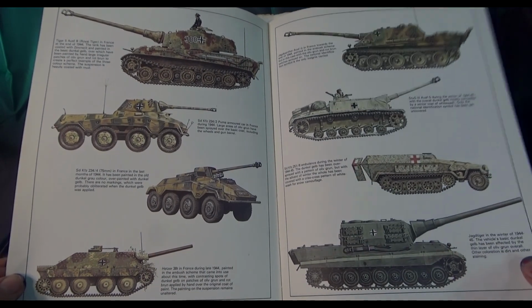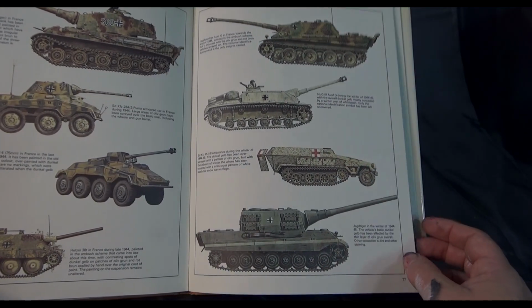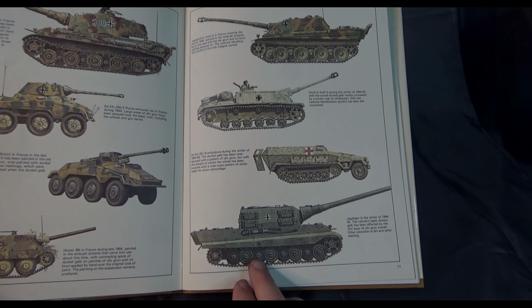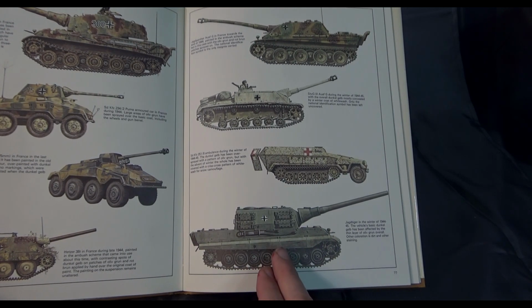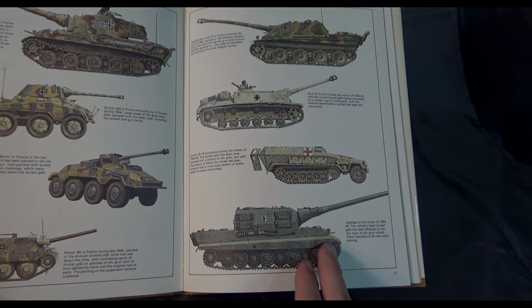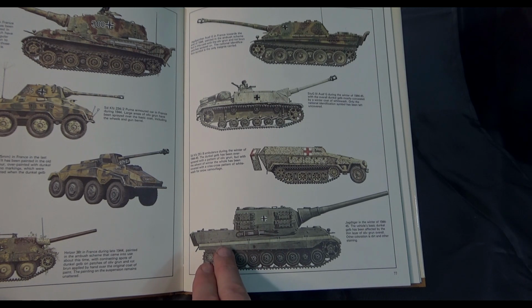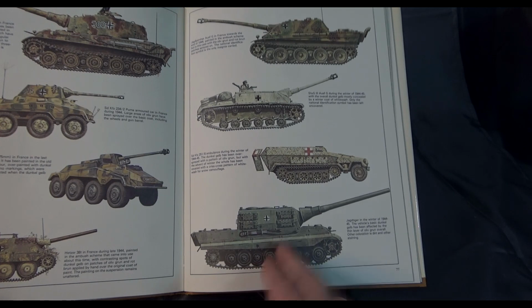And then by the end of the war, of course, there were shortages of everything. So things are just coming out of the factory and going straight into the front line, I imagine. There's that Jagdtiger that we saw earlier with basic dark yellow, although it looks more like, well, it says here, a thin layer of olive green overall. So maybe it did get a quick paint job before it went into action.